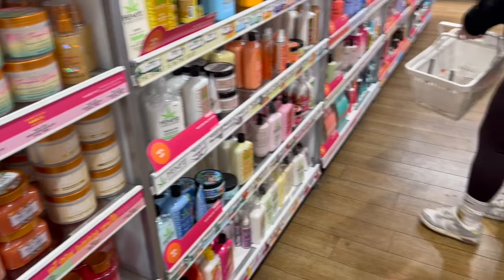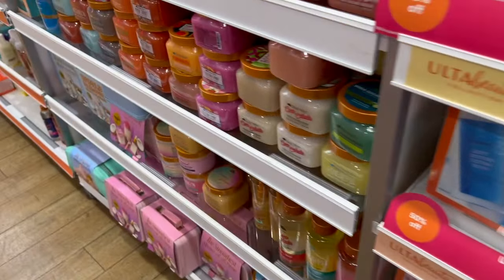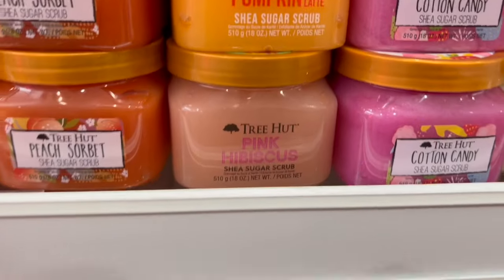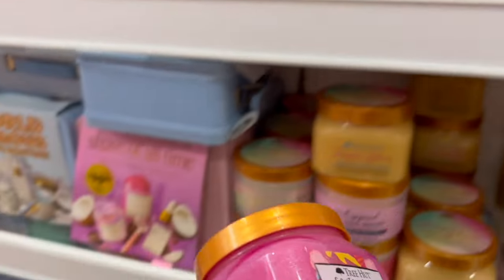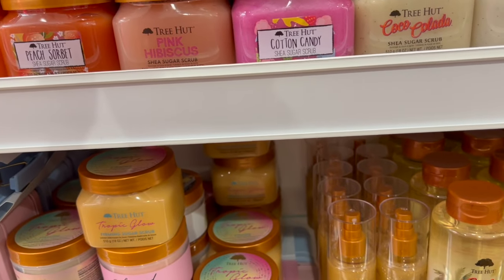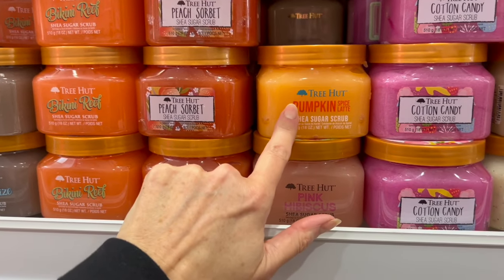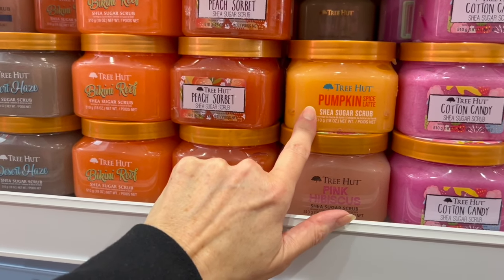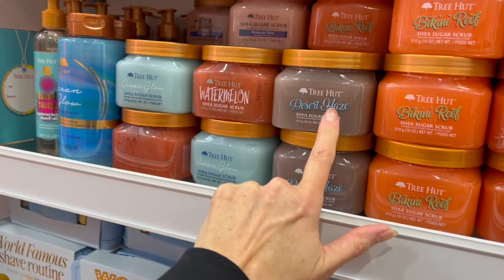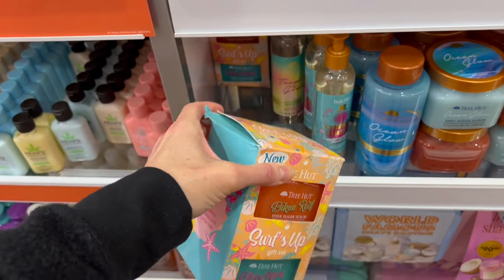Let's go back over here to this one, you guys, and see what else we have. This one smells so good, and I love the color of it. We have Cotton Candy, Pumpkin Spice Latte. Definitely ask to see if this one is maybe marked down. It might be on sale. Peach Sorbet, Desert Haze. This is the Surf's Up gift set. Blue Lagoon and Bikini Reef.